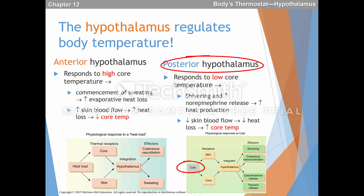cold, thermoreceptors that are again located throughout the body will detect that change and send information to the posterior region of the hypothalamus. When the posterior region of the hypothalamus gets that information, it will integrate it with all the other information that it's receiving and send information to various types of tissues. One of these tissues are your skeletal muscles.